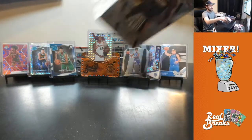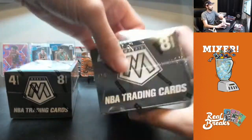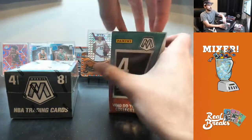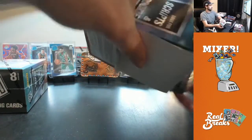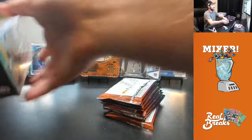Let's go ahead and do the blasters. There you go, LeBron Silver. That'll pay for some boxes. Yep, that's a huge card.